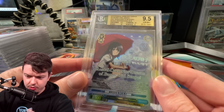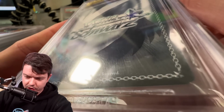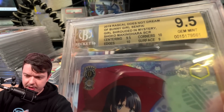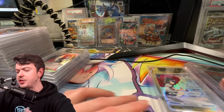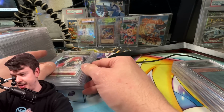We got Shoko. Pulled this myself, but again, the thing about these cards is they had those weird dot issues in the back, as you can see right there slightly, which is why the grade came back a 9 for the surface. Otherwise, it would have been a 10. Weiss Schwarz cards are always in fantastic condition, but every now and then you get that one where it's like, what happened here? And that's what happened there.